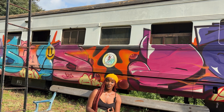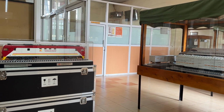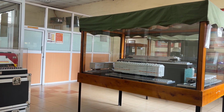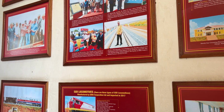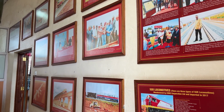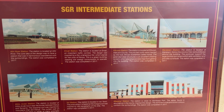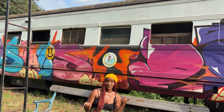And then the fourth or final room, I call it the SGR room because it's all about the SGR. You get to see the models of the SGR, some tools and garments used by SGR officials, and then you get to see the development of the railway from when it started to how it looks right now. You'll also get to see pictures of different railway stations that are available within Kenya. And that's all about the museum.